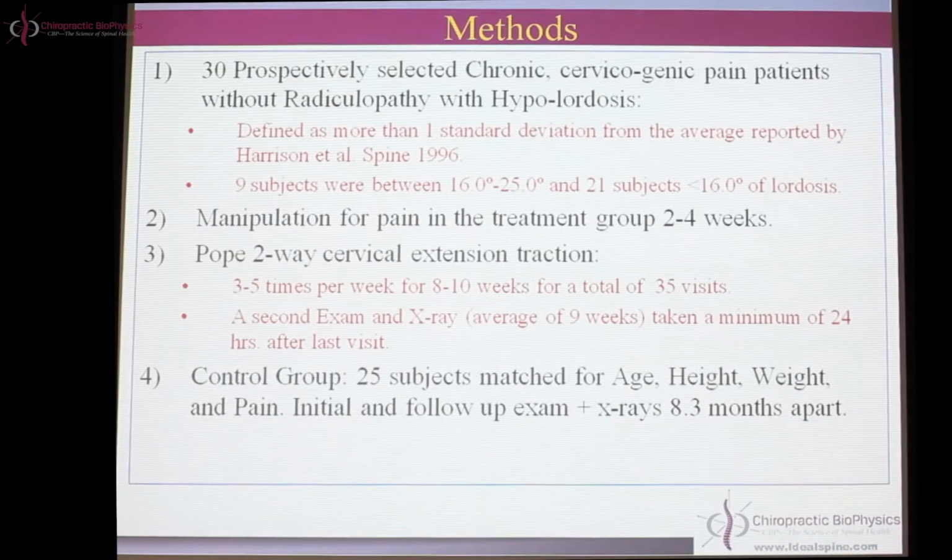Why do we wait 8 months in the control group versus doing a 10-week reexamination in the treatment group? Well, the fact of the matter is we wanted to extend this out as long as possible so we can truly see what the natural history of chronic neck pain is. If I wait 10 weeks, I don't really know if this person is going to still continue to be chronic later on. But if I wait almost a year, I can look at these people and say, wow, doing nothing for this condition didn't benefit the person. They're the same. That's what we hypothesized, and we'll see what happened.